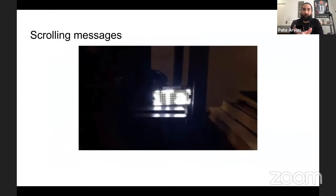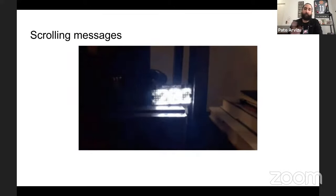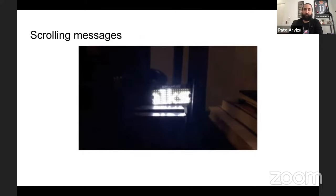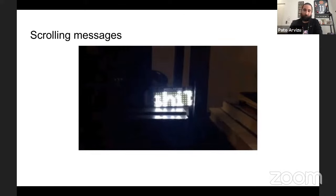Scrolling messages: there's another Raspberry Pi Zero with a scrolling display, and I set up an internal endpoint that you can go in and just change the message, and it's good for trolling when you're in the network. You can put anything there.